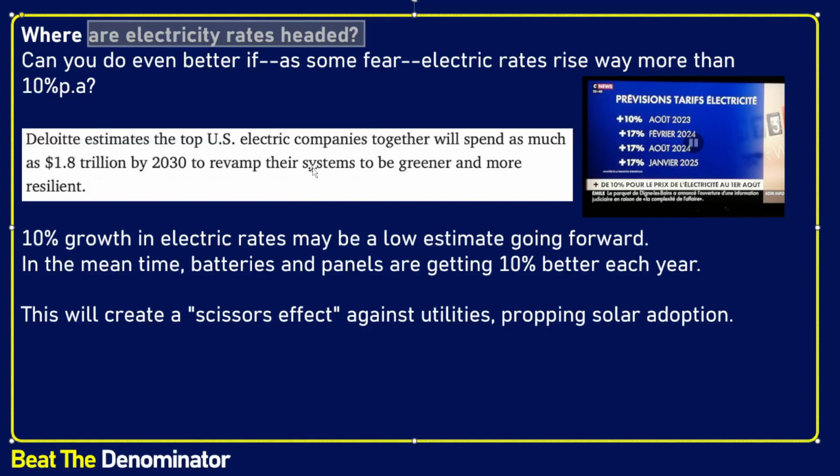So if you eliminate your electric bill, you are not going to be paying for this, and it's a vicious effect where fewer and fewer people are paying their bills, and so the costs are spread among fewer and fewer people, and you get into a situation where, what if electric rates grow more than 10% each year, because we have to finance all of these investments? And what if batteries and solar panels, I told you 10% better each year, but what if they get much better than 10% each year, right? What if we keep seeing step change improvements in these technologies?